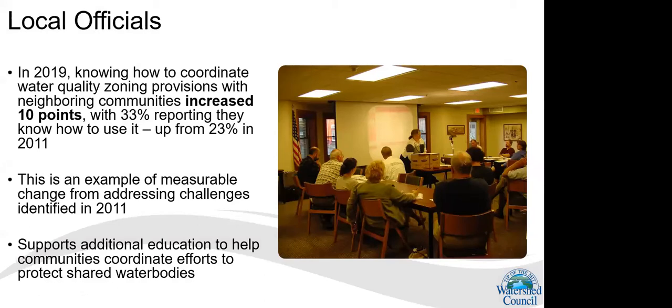So in 2011, one of the items least familiar to local officials was something called coordinating water quality zoning provisions with neighboring communities. And the reason we cared about this is because we're talking about Lake Charlevoix, which has several townships surrounding it. I think there's at least 8, I forget how many now, but 8 or 10 townships surrounding the entire lake. So if one township goes forward and puts forth water protection efforts, and the townships on either side of them are not doing the same, it's less effective than if the townships would coordinate their actions and work together. So that's what we found out in 2011.